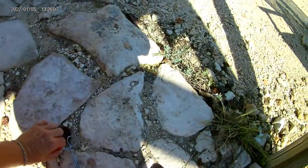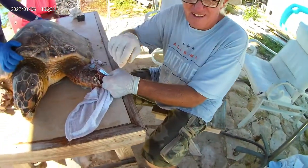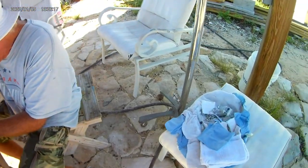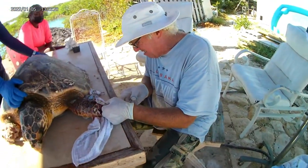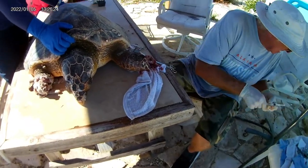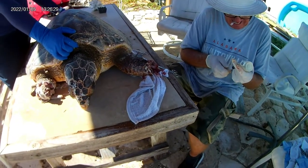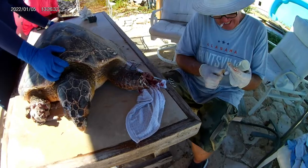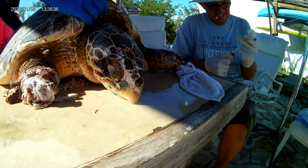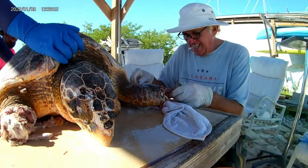To wash them. Something? No, they're holding a piece and cutting off. No, we'll just get a couple of pictures of the process.